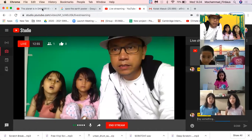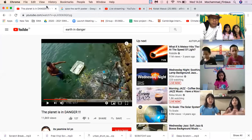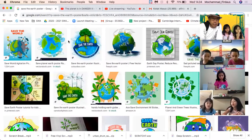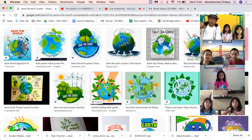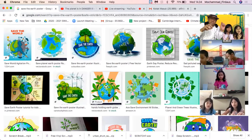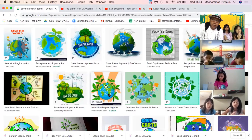Right, you're going to start as usual. Today you're going to make a poster. The poster is a little bit different. In the poster we are going to draw people, and then the earth at the back, and then the words, and then decoration at the left and the right side to make it more beautiful. I'm going to share you some ideas. All right, this is some of the ideas that you can get. This is the poster. Usually students make a poster like this, right? They create a circle shape with nice hands like that, and then a tree and some words in the middle of the earth shape, the circle.